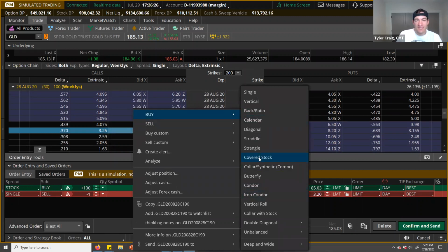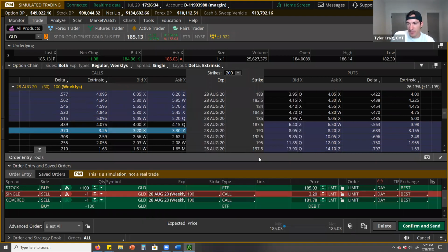Okay, covered calls have synonyms. Some people call it a covered write or a buy write. Thinkorswim refers to it as a covered stock position. Same thing. So when you put these 2 together, it costs you about $181.78.